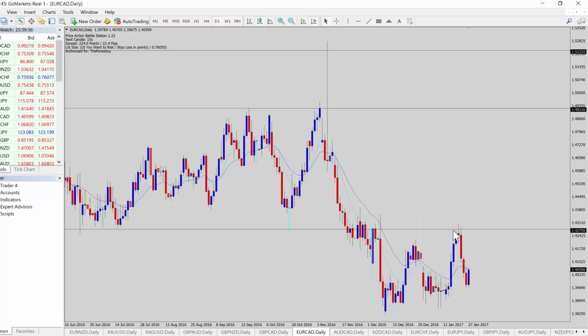EuroCAD, we had a nice little sell signal there. I've seen you guys talking about that. So it was a little candle. I wasn't really too interested in it, but I know some of you guys jumped on it, and that would have been very nice for you.